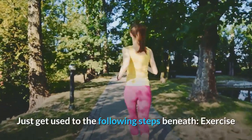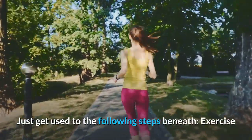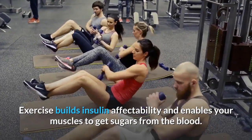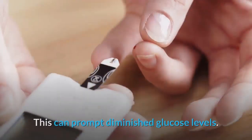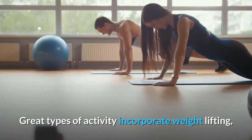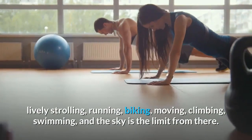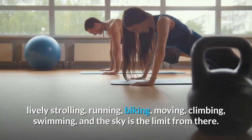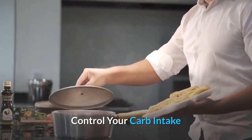Just get used to the following steps below. Exercise. Exercise builds insulin effectiveness and enables your muscles to get sugars from the blood. This can lead to decreased glucose levels. Great types of activity include weightlifting, brisk walking, running, biking, dancing, hiking, swimming, and the sky is the limit from there.